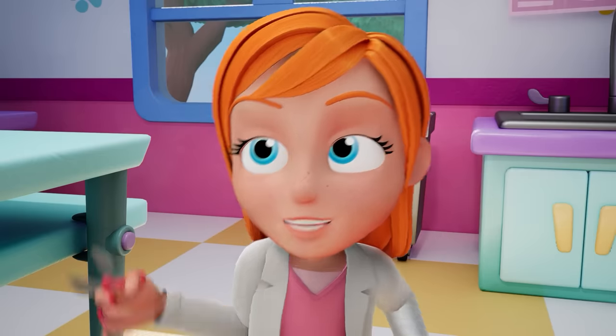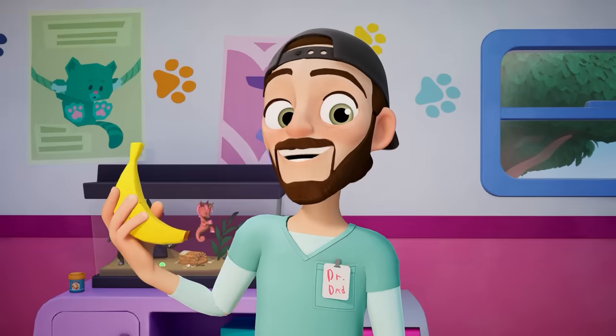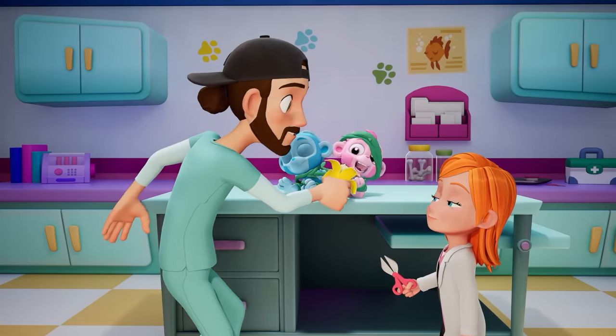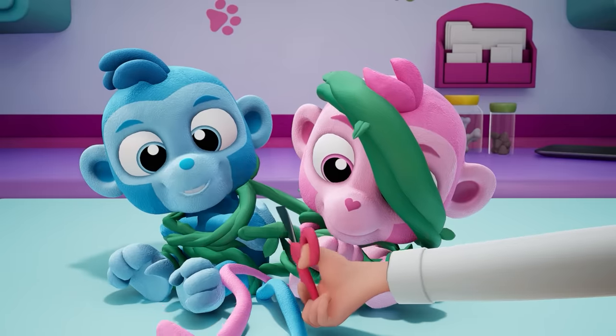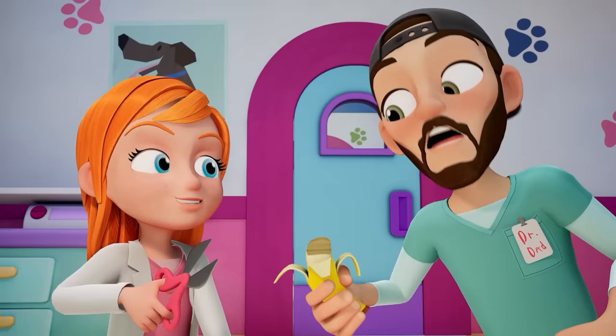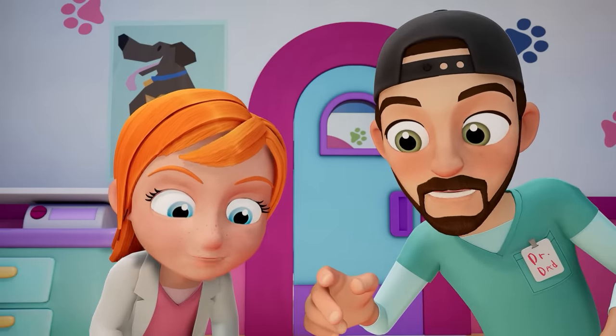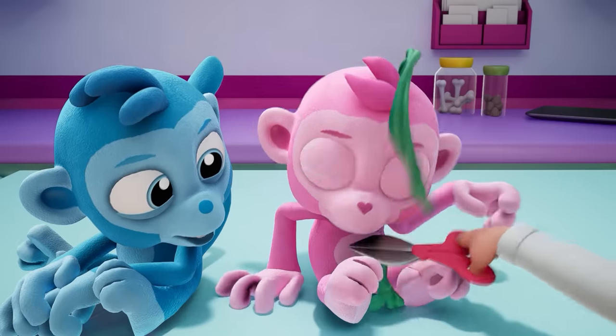You feed them and I'll cut the vines. Oh, gotcha. Okay, here comes a bite. Choo-choo. Bite, bite. You guys like bananas? Careful. Are you sure you know what you're doing? Oh, wow. You do know what you're doing. It's working. Keep doing it. Good job. Okay, she's almost out. She just has one leg.